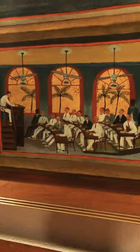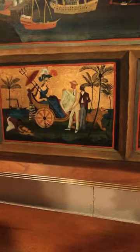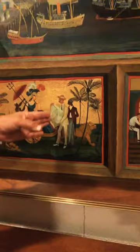And of course, the tea industry started here because of the British influence. So here we have Britannia, as depicted from the old Roman days, sitting on her chariot with her trident and her shield. And being shown, okay, that's a map of Sri Lanka, Ceylon back then, in the good old days.